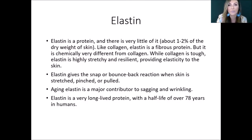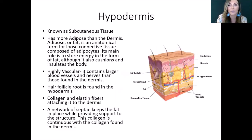I wrote it down in my notes here, but probably forgot a few things. Let me see. Oh, I did forget a few things. Before I go into the hypodermis, I forgot to look at my notes.